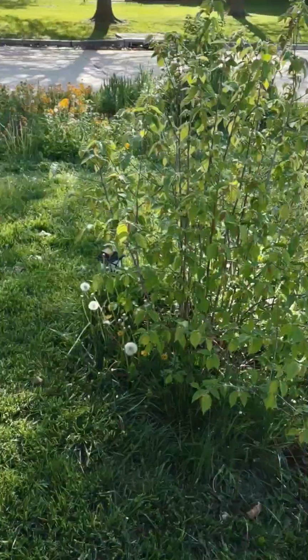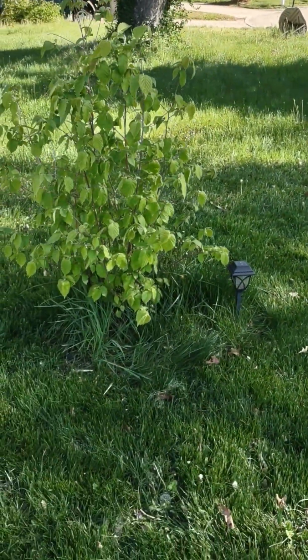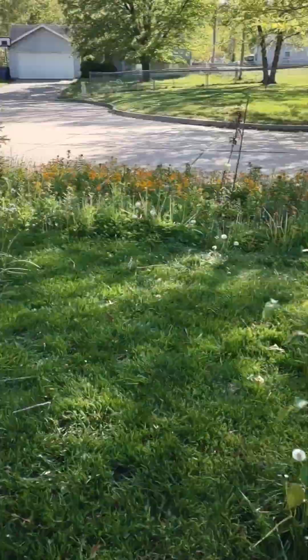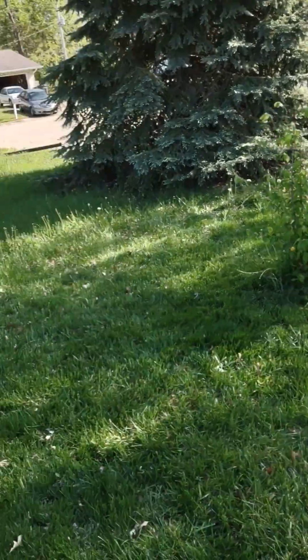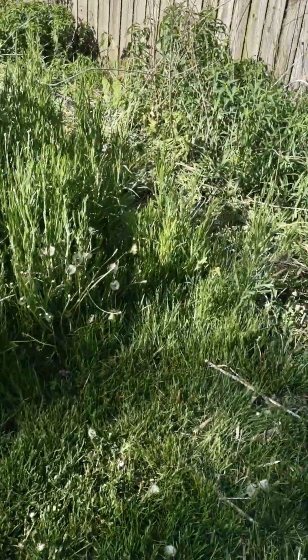So, this one was the biggest one. These 2 were substantially smaller. So what I did is I fertilized these in the fall and did not fertilize this one. Then in the spring, I gave all 3 of them a couple of tree spikes. So we'll see how that does.